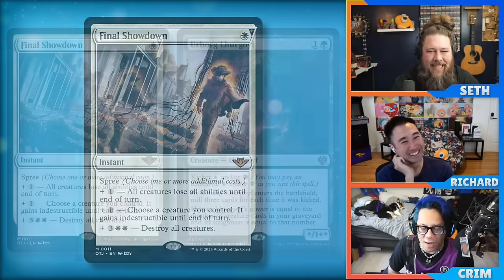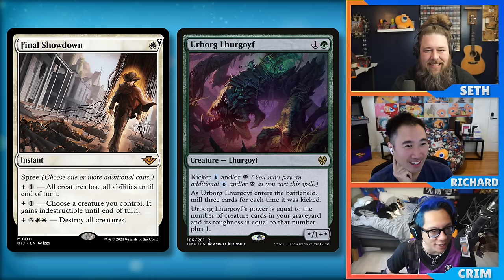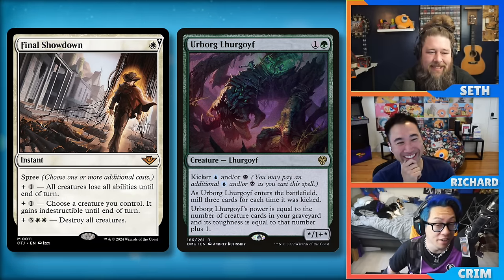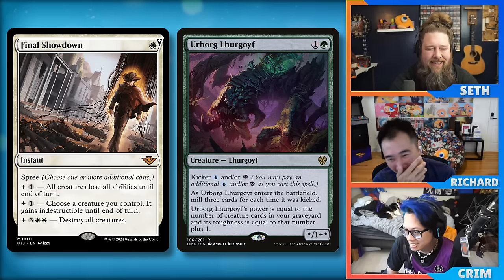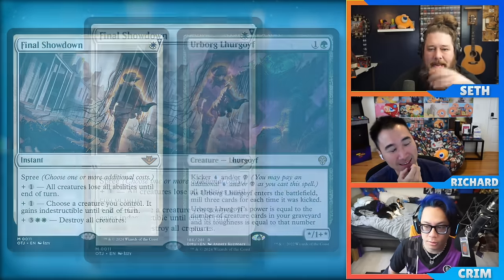You can kind of embarrass the one brave Urborg Lurgoyf player. But yeah, it lives. I mean, I don't think there's anything like that. That's more relevant in Modern, I guess, which maybe there's an argument.